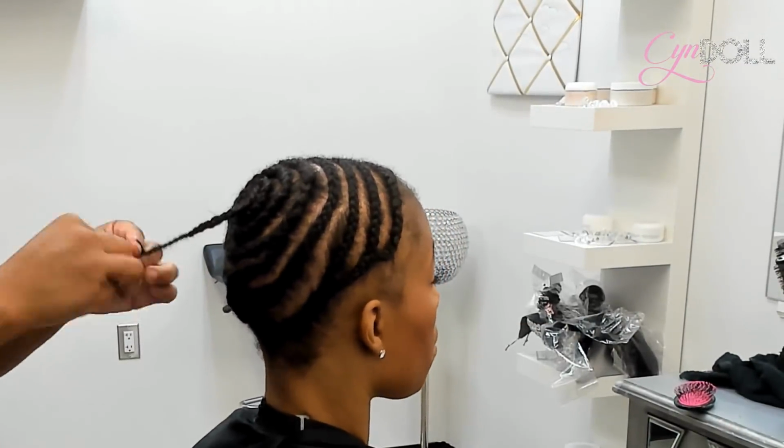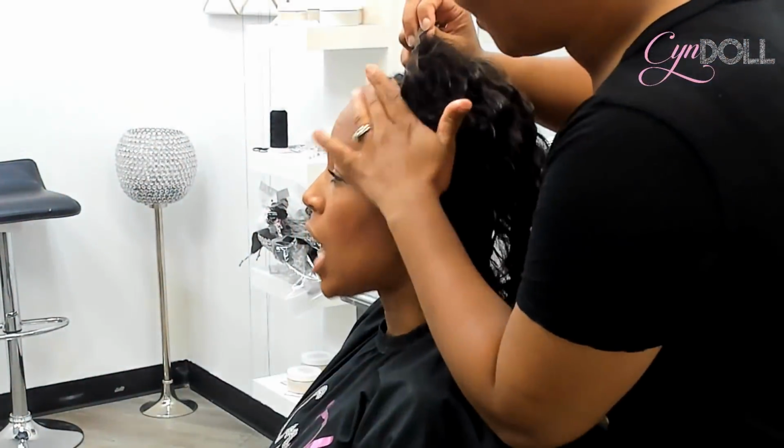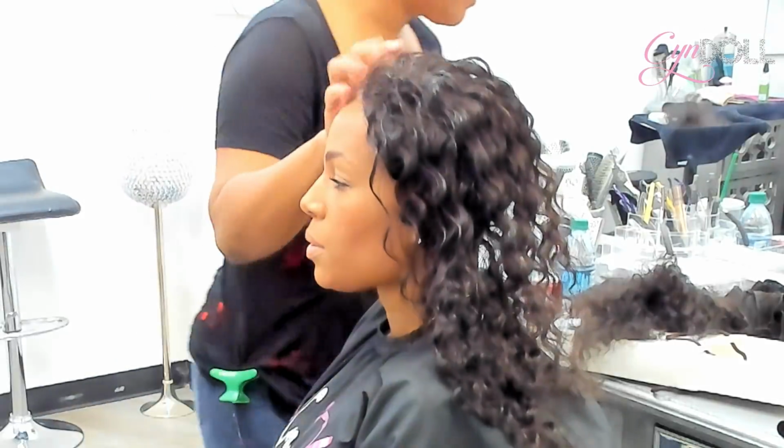So now we are done with the braiding process. I'm just braiding this braid all the way down to the ends, and then attaching the braid to the rest of the braid pattern with some satin and nylon thread. So I've cut the lace off, and as you can see, I'm moving all of her hair that's around the perimeter out of the way.